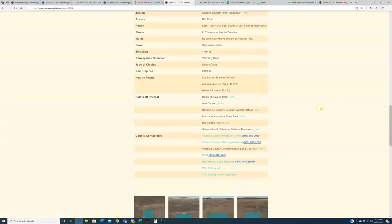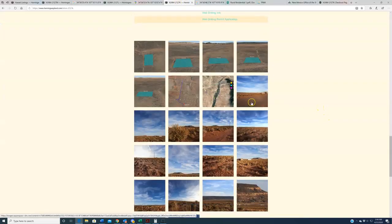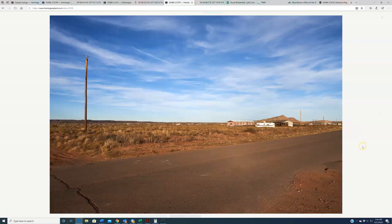I just want to show you, as always, the photos that we have from these specific properties. So this is a little tour of the region out here. Number one, as noted, this is the paved road. This is Calle de Llano, and you can see out here not only the power lines that are running the length of this, but you can also see what some of the neighbors' homes are like.